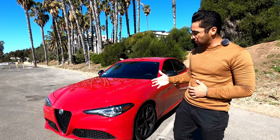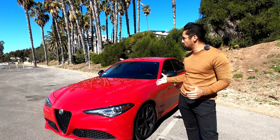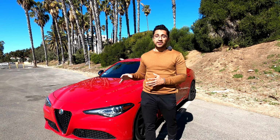It's really hard to compare this with any other car because it just has a look all its own. You can't compare this car. You can't confuse it with a Lexus IS. You can't confuse it with a BMW. When you see this car, either you question it, what the hell is that? Or you know exactly what this is.